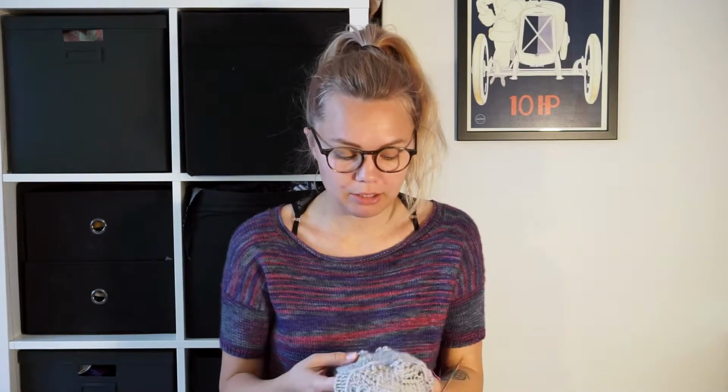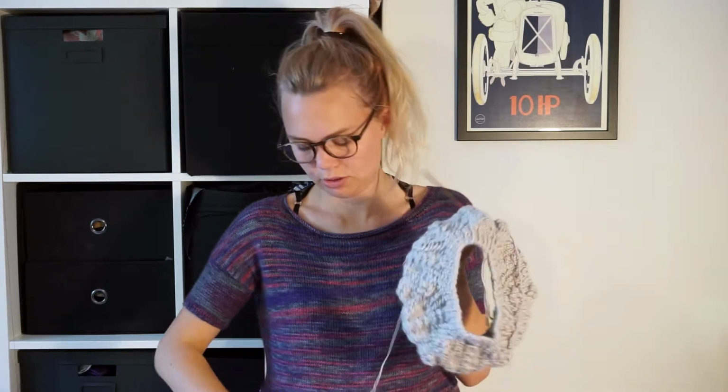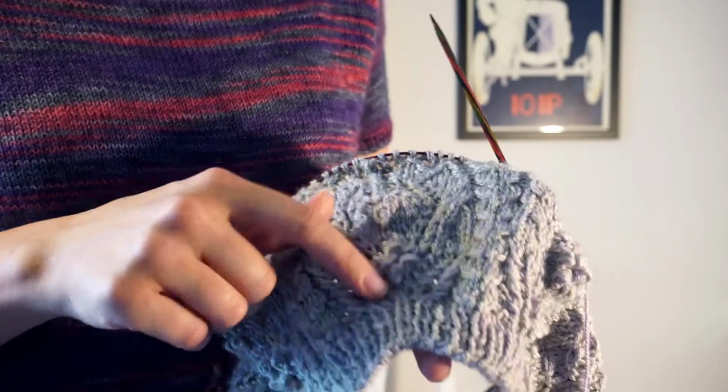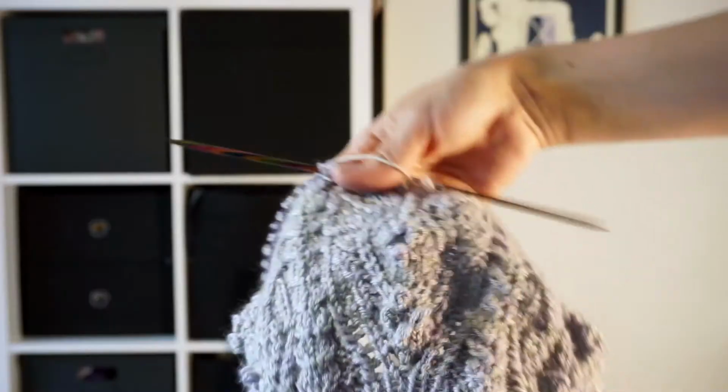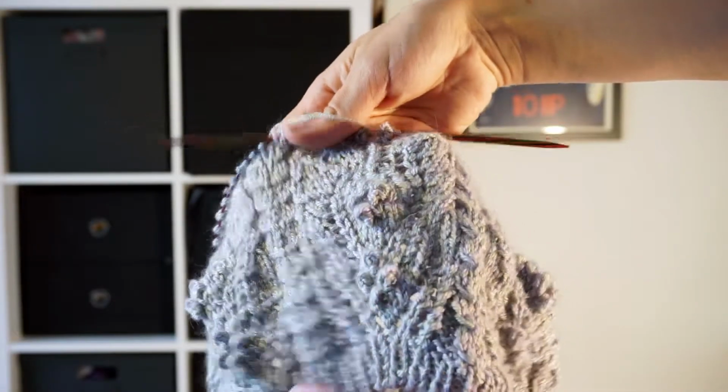But yeah, really liking this. It's looking really nice actually. So let me show you a bit. As you can see here, it's got little cute bobbles, some nice lace patterning, that kind of stuff. But I don't have any more of that grey yarn at the moment, so I am just about to start another project. I'm really on a knitting frenzy. I should really calm down and chill for a bit, I think.